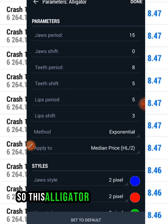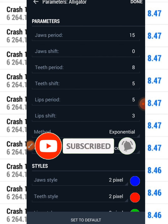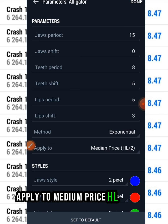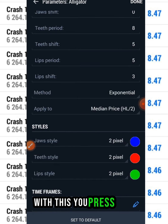So this alligator: the jaw period is 15, jaw shift is 0, teeth period is 8, teeth shift is 5, the leaf period is 5, the leaf shift is 3, the method is exponential, applied to median price HL/2. Make your style look like this. With this, you press done.